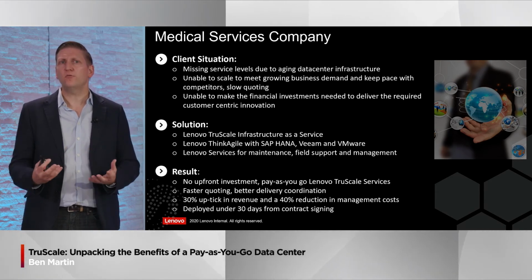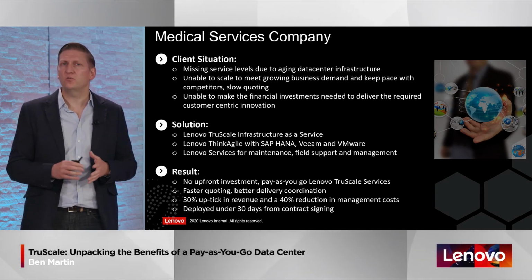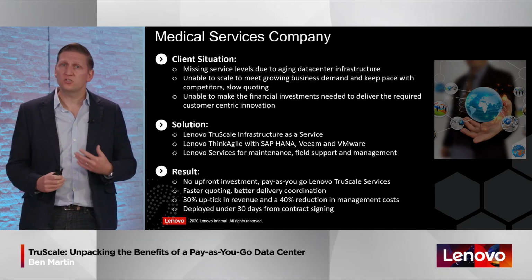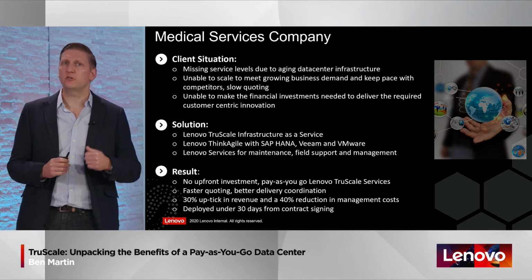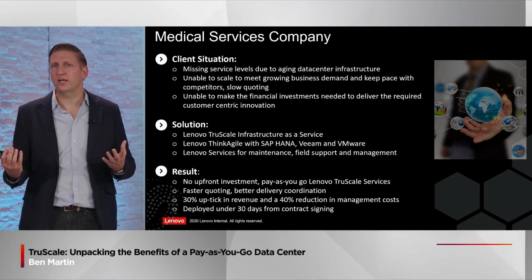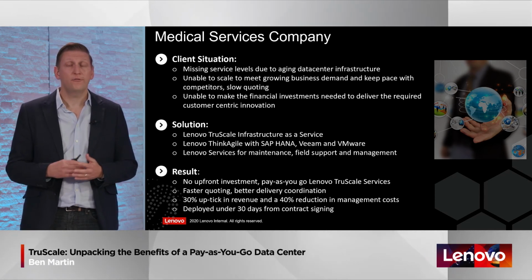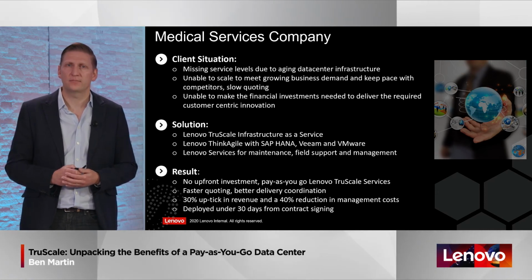So the solution that we brought forward to them was a Lenovo TruScale infrastructure service based on Think Agile with SAP HANA, Veeam, and VMware, and included all of the Lenovo services for maintenance, field support, and management. The result from this effort was, firstly, no upfront investment required. There was a pay-as-you-go Lenovo TruScale service. They now have much faster quoting and much better delivery coordination across all of their business functions. And this is translated into a 30% uptick in revenue and a 40% reduction in management costs. Further, we managed to deploy this solution in less than 30 days from contract signing.